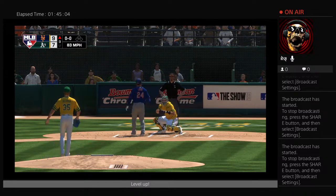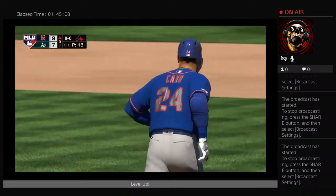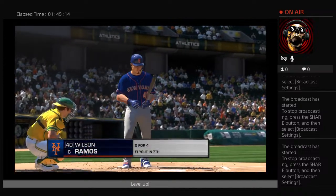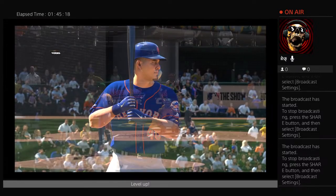And this pitch misses here. It's ball 4, and they've got a leadoff base runner aboard to start the 9th. The catcher, number 40, Wilson, coming to the plate now, Wilson Ramos. His past history with Jake Diekman, he's 1 for 2.